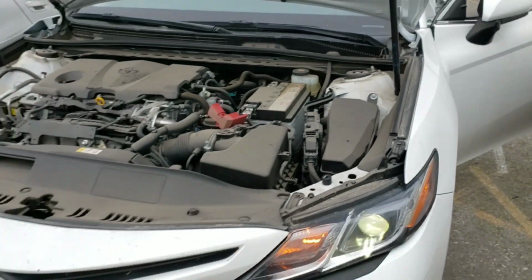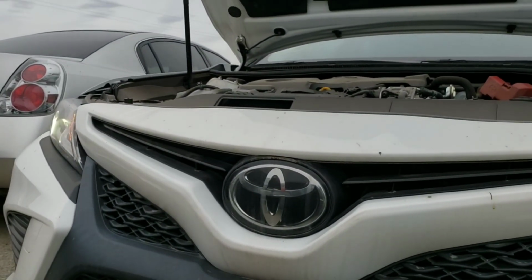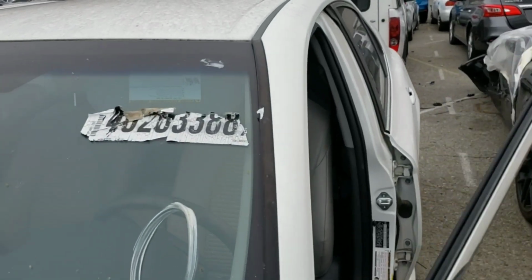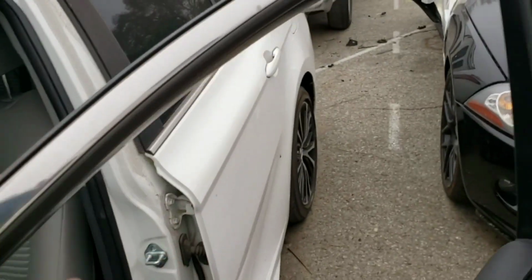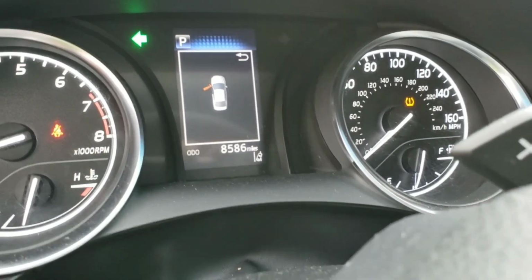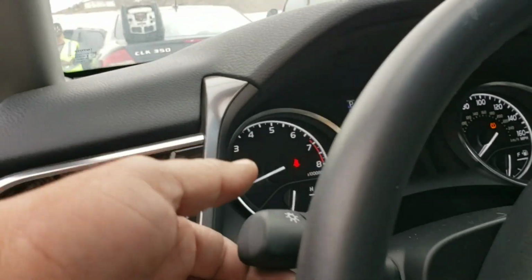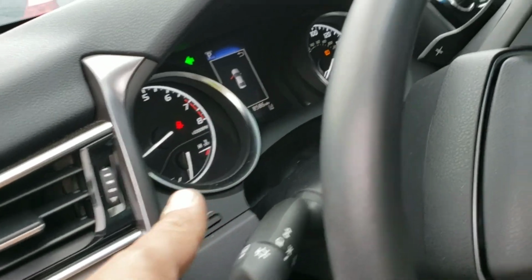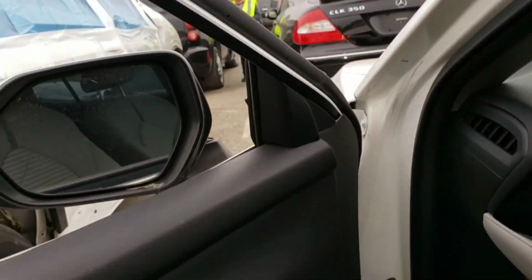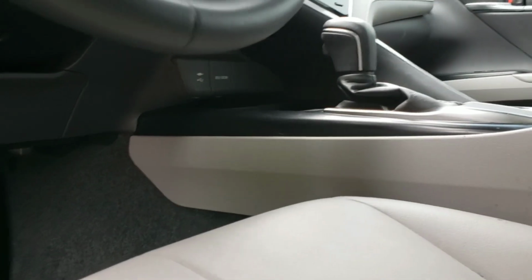This one is for future sale. It's not for sale as of right now. It's got damage on the fender or the bumper. This one has been sitting here for a long time. You can see the sticker is worn out. But yeah, 8,886 miles. Well, this is clearly broken. Or, yeah, well, it stopped. Alright, let's roll the windows up, and we'll keep this one in mind. Alright, let's go.